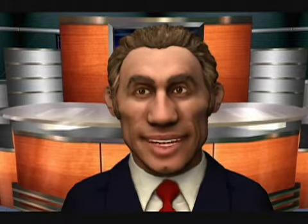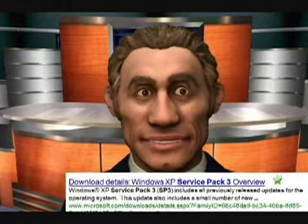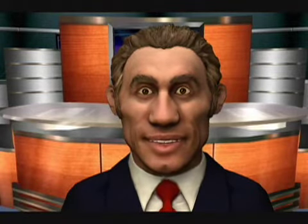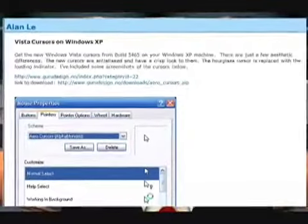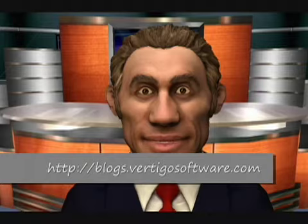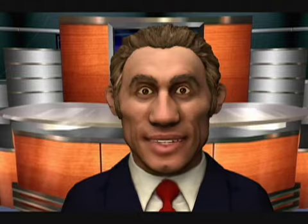First thing you need to do, if possible, is update XP with Service Pack 3. Now, I cannot do that at work, but I could at home. Service Pack 3 contains many fixes and a few enhancements from Vista to enhance security. The next thing you should do is work the UI a bit. Simple things like using the default Vista cursor set, available for download at blogs.vertigosoftware.com.